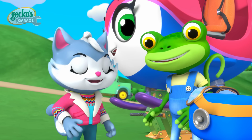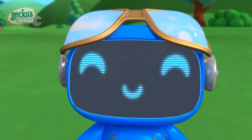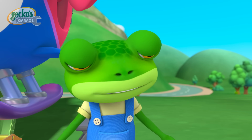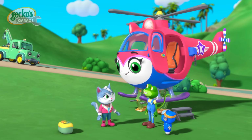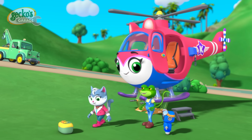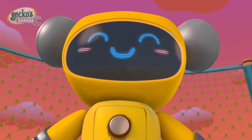Fantastico, Gecko. And you too, Blue. But remember to be careful when you're in the cockpit. Flying a helicopter is fun, Blue. But I think I'll stick to driving Tilly on the ground. Goodbye, everyone.